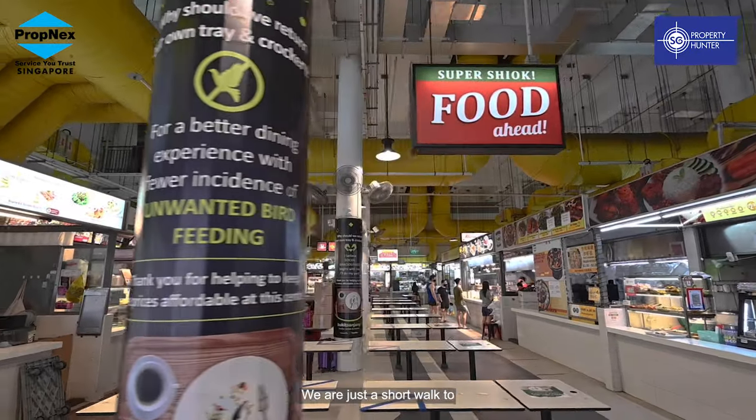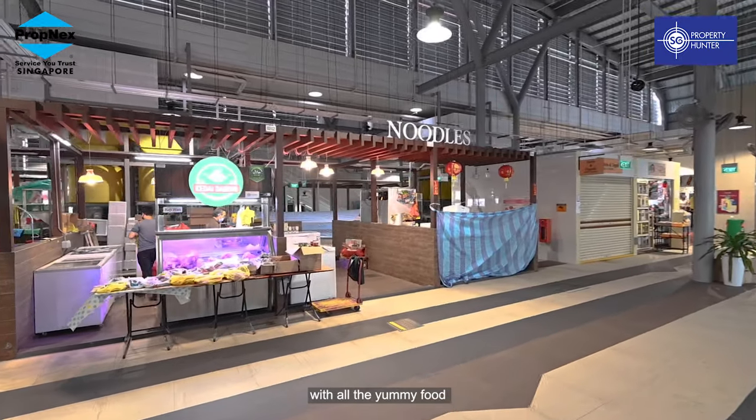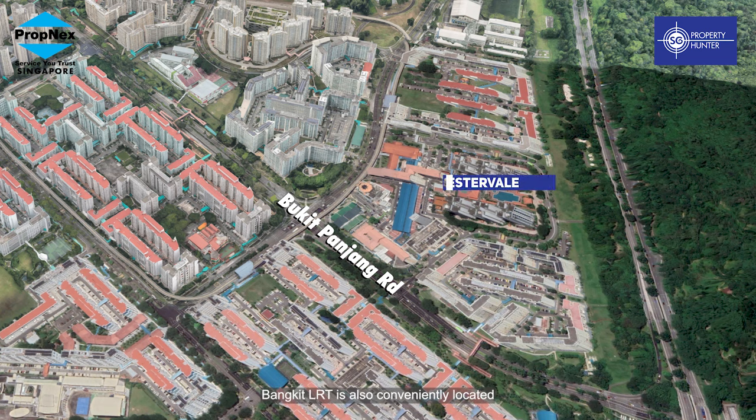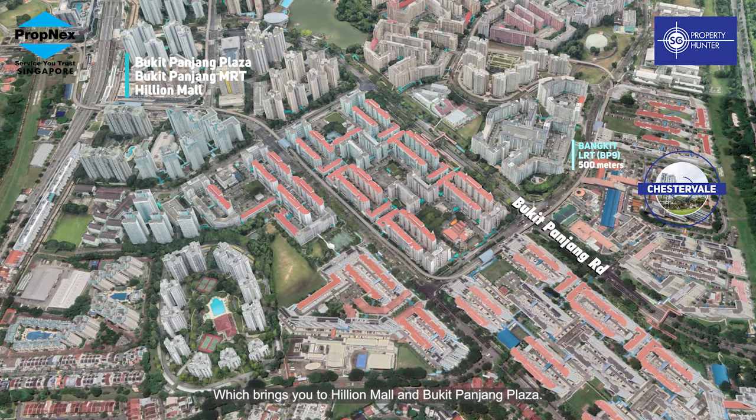We are just a short walk to Bukit Panjang Hawker Center and Market, with all the yummy food if you don't intend to cook. Bangkit LRT is also conveniently located just less than 500 meters away, which brings you to Hillion Mall and Bukit Panjang Plaza.